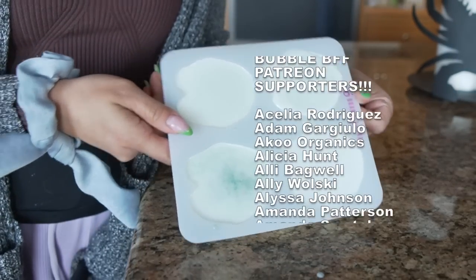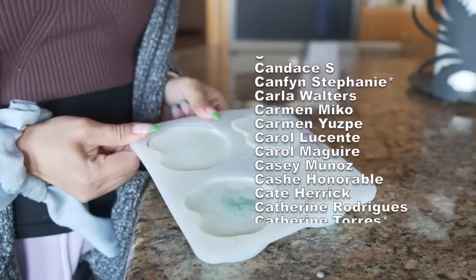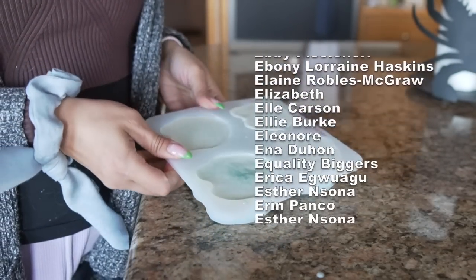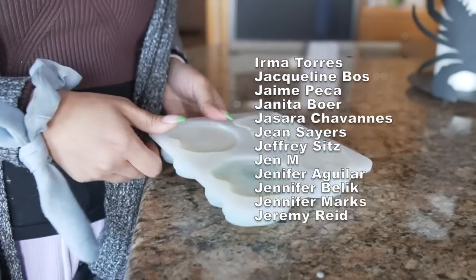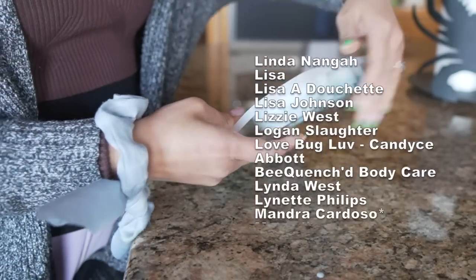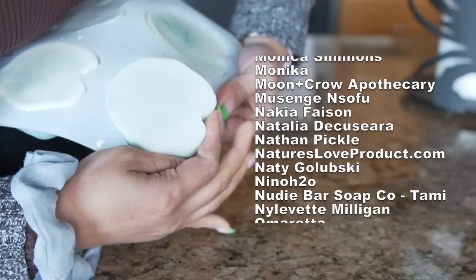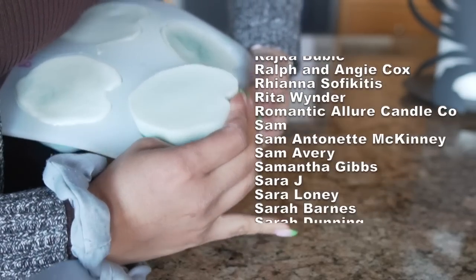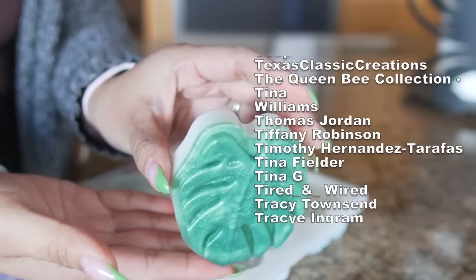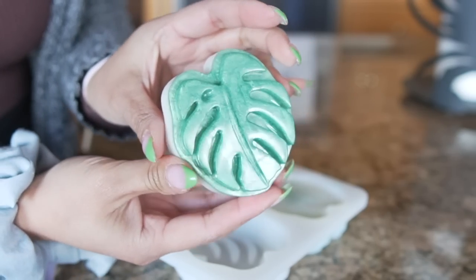All right, this looks hard enough to pull out of the mold. So I'm gonna start with this one. I think this one is gonna be the most clear in terms of the layers. It'll be two very separate layers. That's my prediction. Come on, pop out. Okay, here's one. Oh, look how pretty that looks.